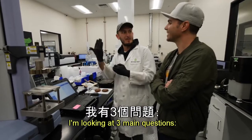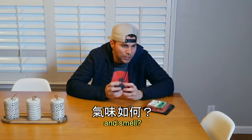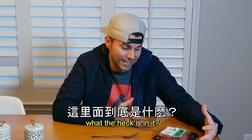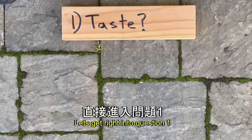I'm looking at three main questions. Number one, how does it taste? And not just that, but how does it look and feel and smell? Number two, is it good for me? If it does trick my brain, what the heck is in it? Is it just some kind of lab chemical concoction? Let's get right into question number one.